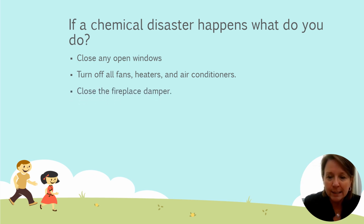Close the fireplace damper. A lot of people where I live in my area have fireplaces, so you want to close the damper. We're closing the outside off, if you think about it. Windows are closed. Turn anything off that will bring air in and close that damper.